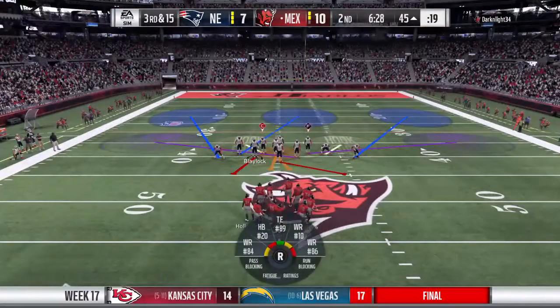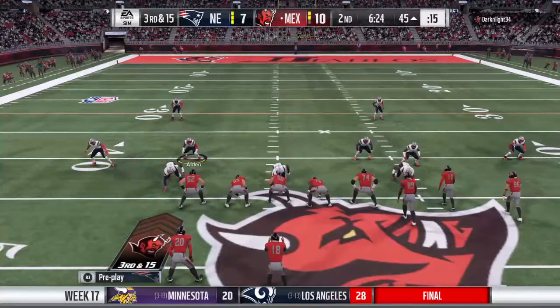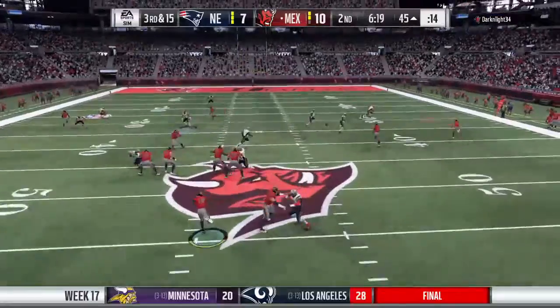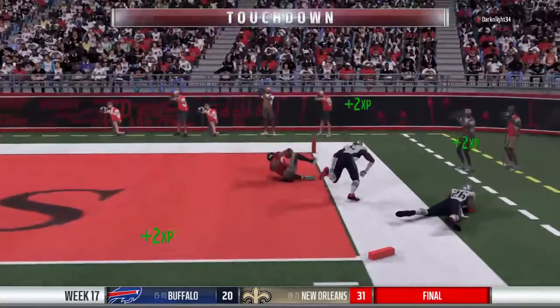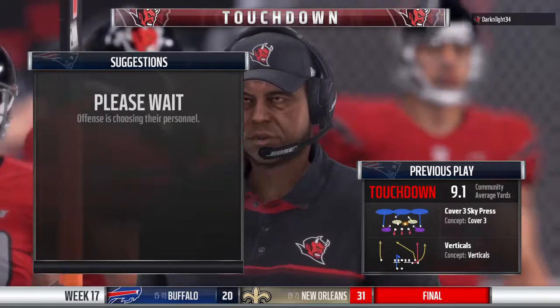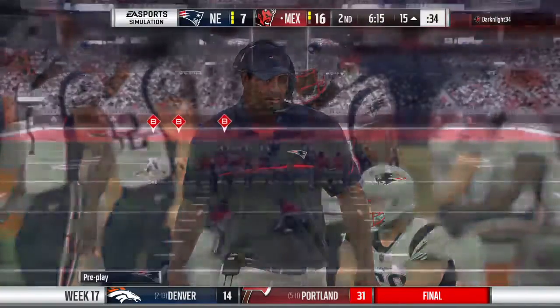3rd and 15 here after the first and second down plays went in the wrong direction. Now Gomez operating from the gun. Going to throw right side here. Complete. Touchdown! A big play there. His 6th touchdown of the season. And his guys find a way to stretch that lead.